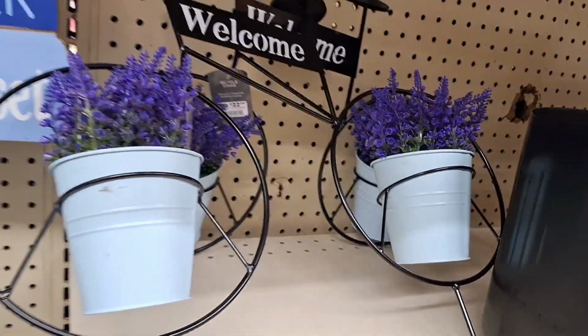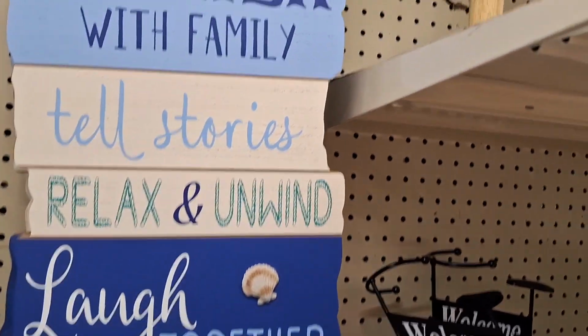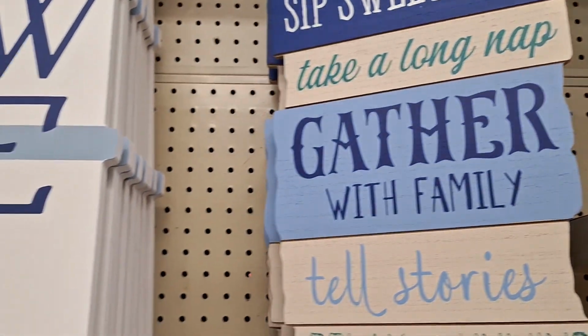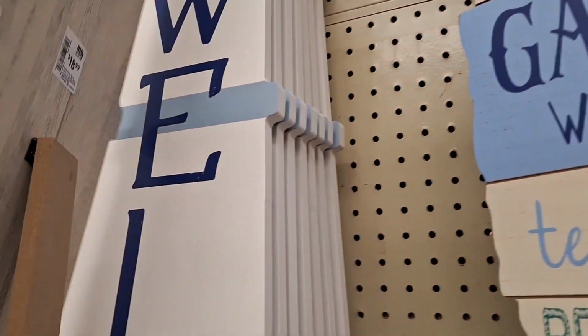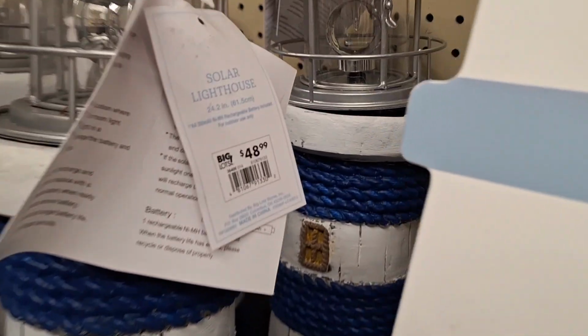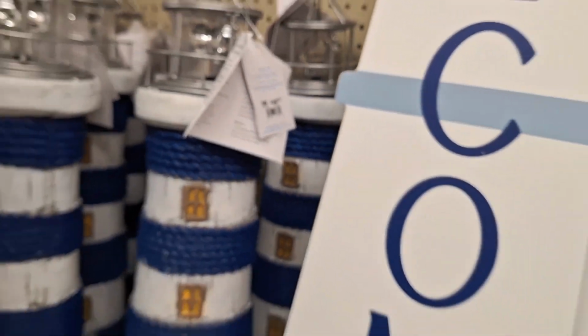This little bicycle with the beautiful little planters is just divine. I love it. And also this sign. If I had a big space and a porch, I would definitely buy those two pieces. And this is also very nice. They're all $18.99. This one's a bit pricey though, $48.99.